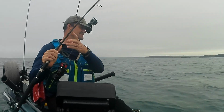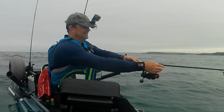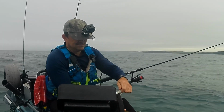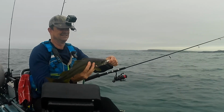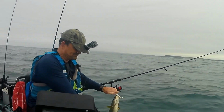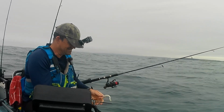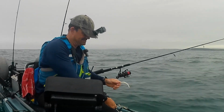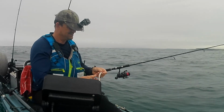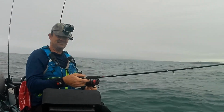Not like that last one, not as big as the last one, but lovely colours. Yeah. Lovely golden colour. Oh no, they're killing this sand eel. Oh no, it's trashed. See if I can get any more fish out of it.